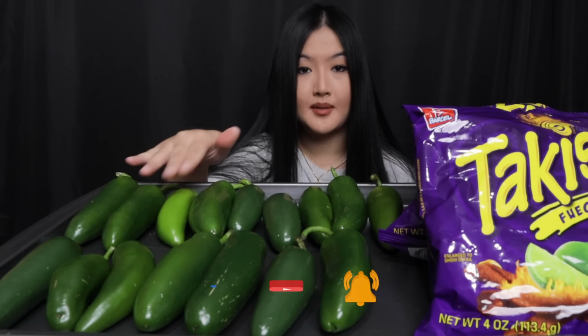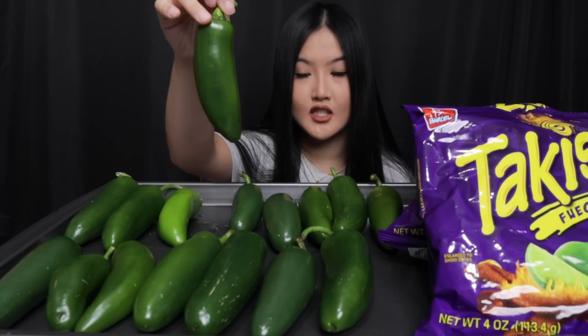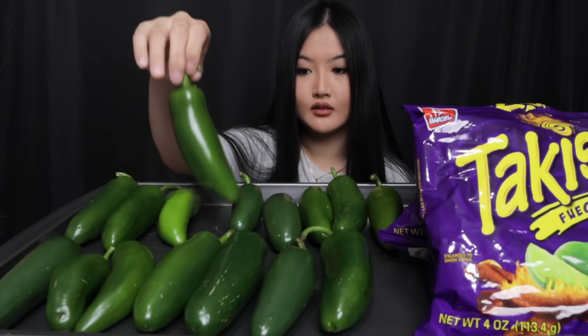I'm going to be cutting them and hollowing them out on camera, so if you don't like it, just skip this part. But aren't these just huge? Holy cow.